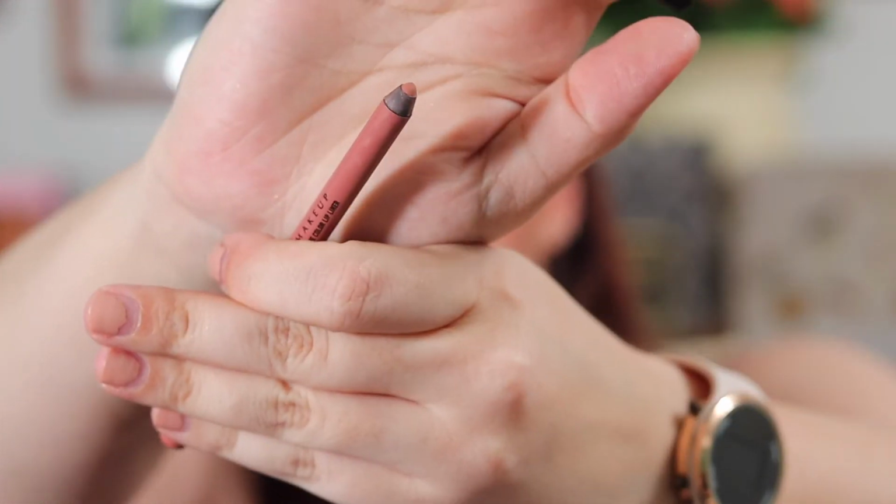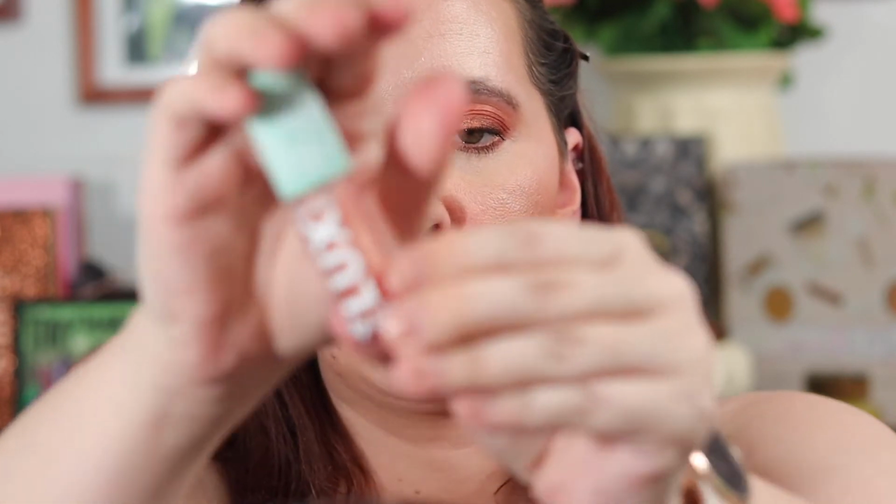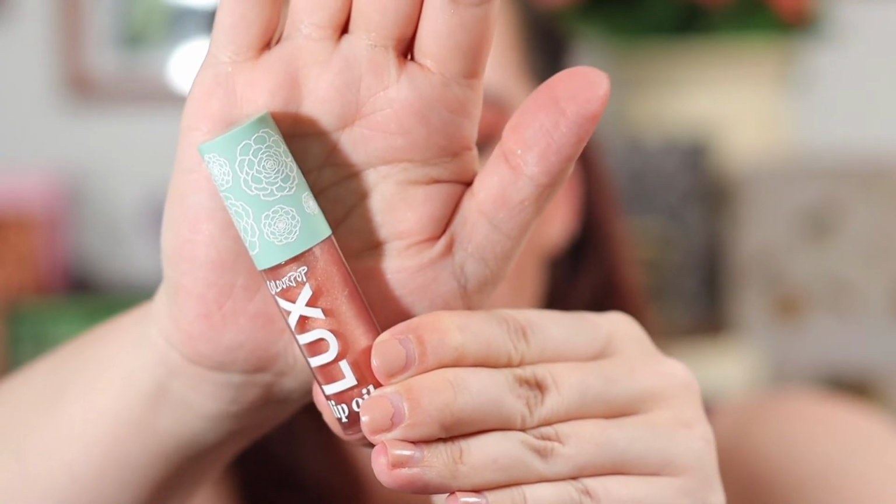Now for the lips, I'm taking the NYX Slide On, Glide On, Stay On, and Perfectly a Turn On Waterproof Extreme Color Lip Liner in Nude Suede Shoes. And now I'm taking the ColourPop Luxe Lip Oil in Blossom Out. I'm going to put that on top of my lip liner.